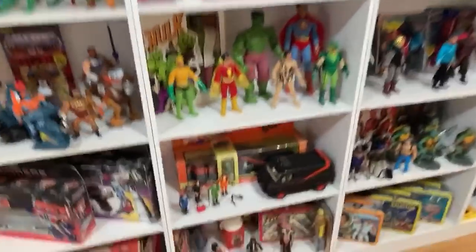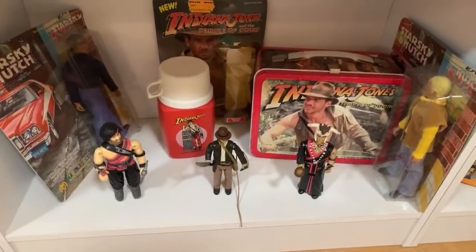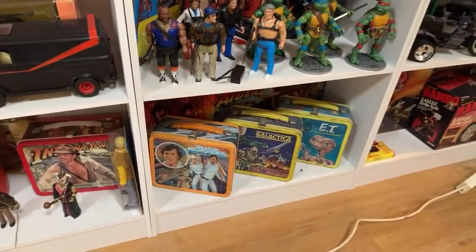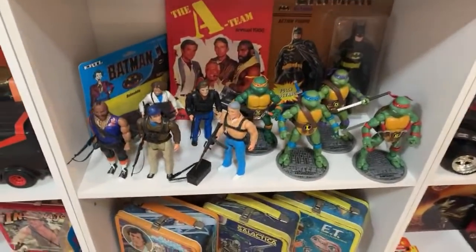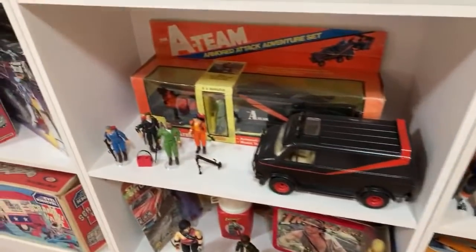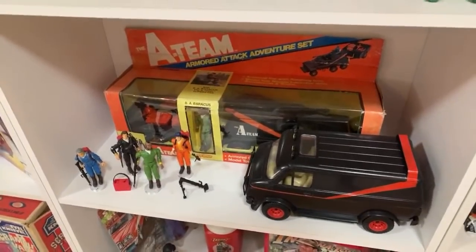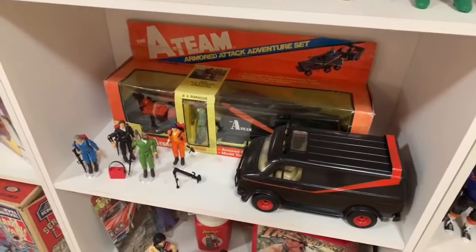What else can we show you? Yeah, so this is where the LJ and Indiana Jones stuff ended up, down the bottom here, flanked by Starsky and Hutch, which were recent acquisitions. My very small lunchbox collection. Got the A-Team in there, for some reason with the Ninja Turtles. And some more A-Team here. I do love that Armored Attack Adventure set. I would like to do a review just on that toy because I had it as a kid and loved it and it's so cool, but that is mint in box and I don't want to remove it.